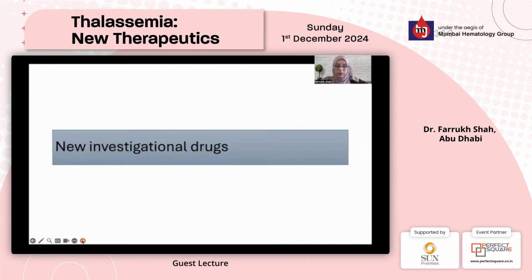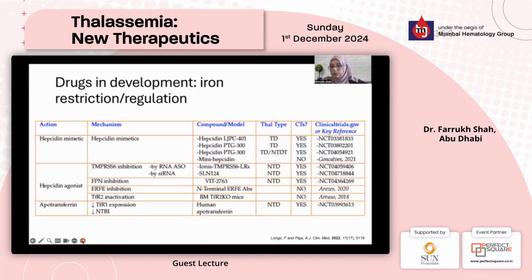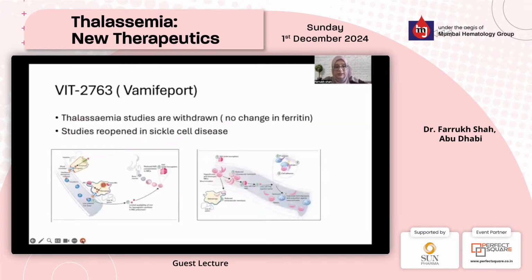I'm now going to talk about new investigational drugs. There's a whole bunch of new investigational drugs that are being looked at. These drugs are predominantly focused on iron regulation and iron restriction, looking at hepcidin regulators, ferroportin inhibition, ERFE inhibition, and a range of these drugs. These are all very, very early studies.